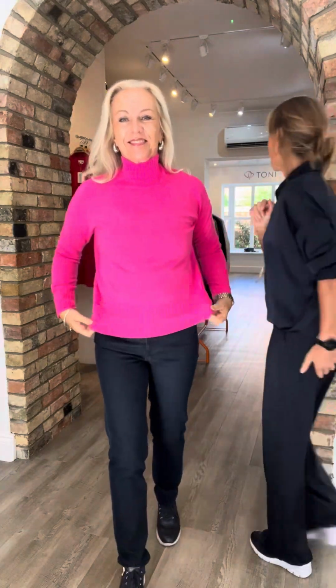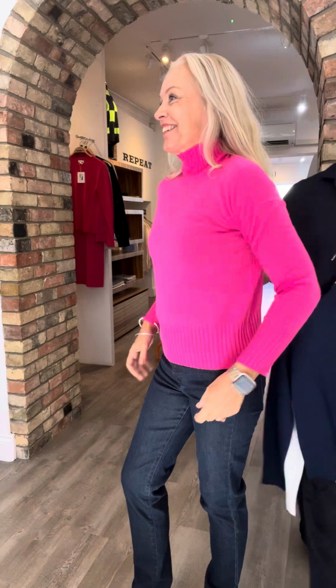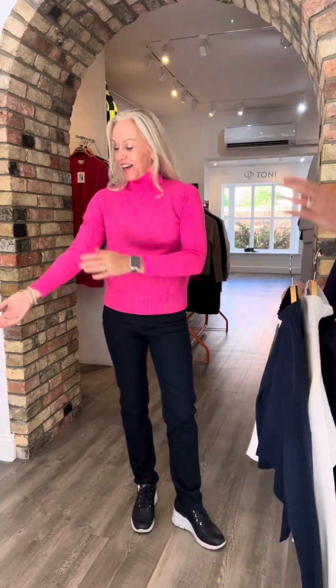Right, we bought this in a few colours actually. So we've got it in the hot pink here. Again, Anita, did you clock your size? It's a 10 and it's 239. Okay, there you go. Right, so the 10 is the small. So not the extra small, it's the small. So again, and it's Anita.